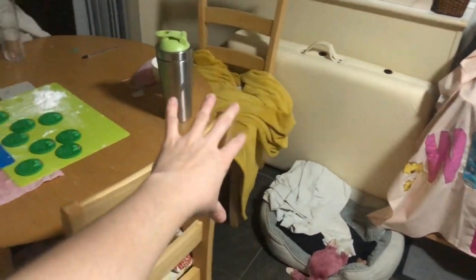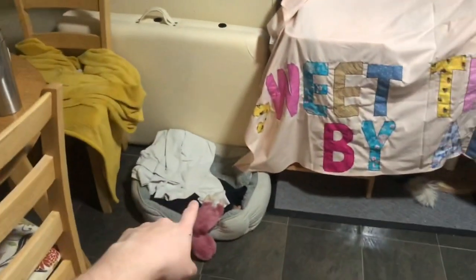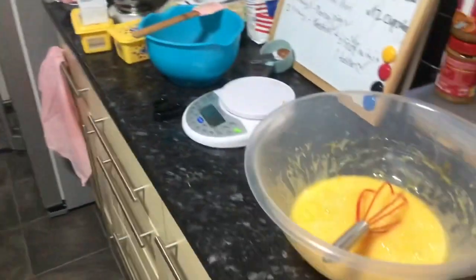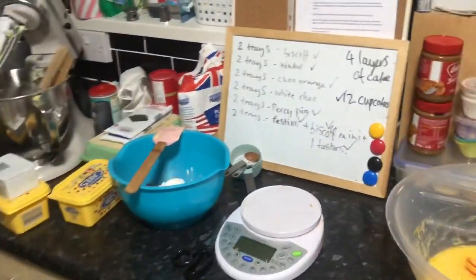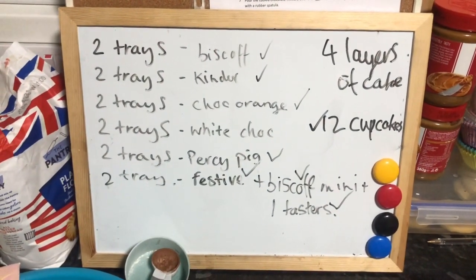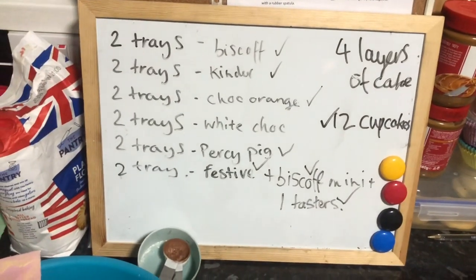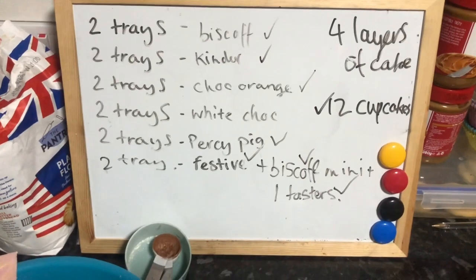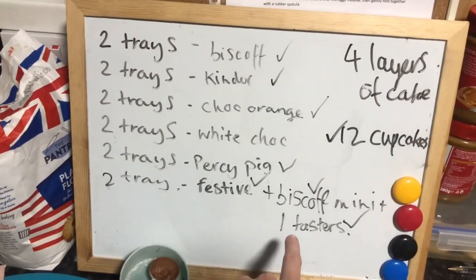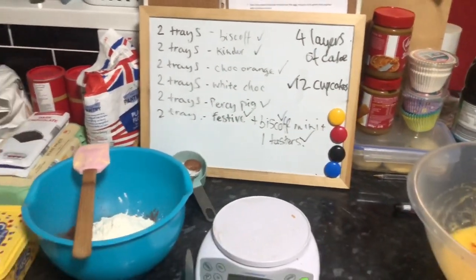I've got a blanket because it was freezing. I've got my fondant toppers, which I need to put away, Cleo's bed, my jumper, all my paperwork, and then I'm in the middle of doing some brownies. This is my list for today. When I've finished these two, we would have done 12 trays of brownies, and then 13, because we've got an extra one here for the tasters, and then 4 layers of cake and 12 cupcakes. So a lot has been done today.